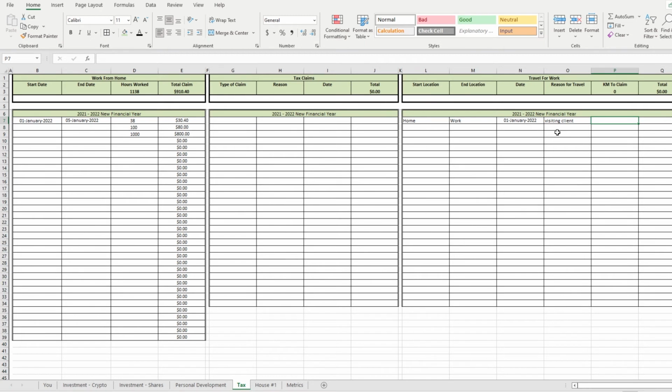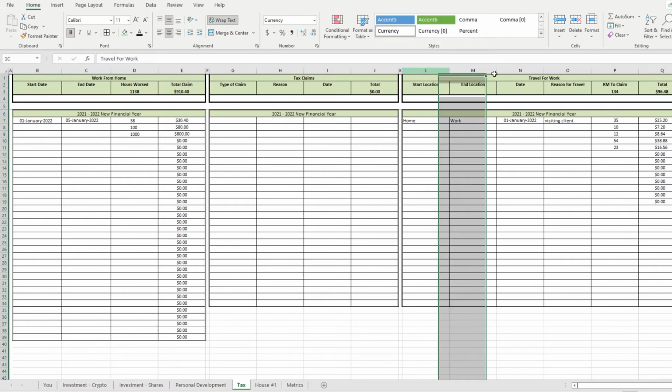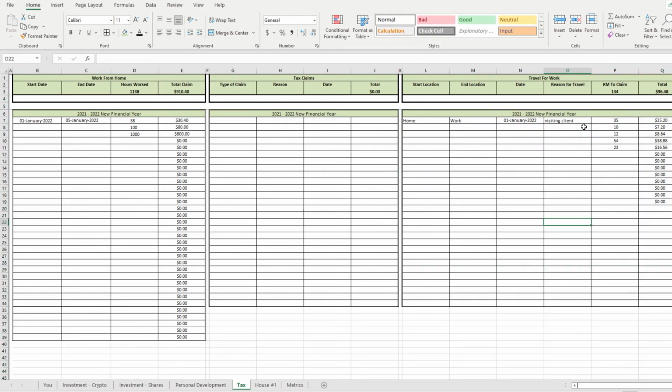How many kilometers am I going to claim? I just look up on Google Maps how far I'm traveling. Let's say I went 35 Ks. That is going to be equal to whatever the ATO is letting you claim this year, and it's currently 72 cents. So I'm going to put 0.72, and as you can see, I can claim $25 for that piece of travel on that day. Let's say I do this throughout the year. I'm just going to drag this down, and I will have that consistently updated every time I go traveling and have to claim kilometers for my work. At the end of the year, I can tell my accountant how many kilometers I traveled, and I've got the logbook diary right here. So if the ATO were to audit me, they can see all of the information presented nice and pretty right here.